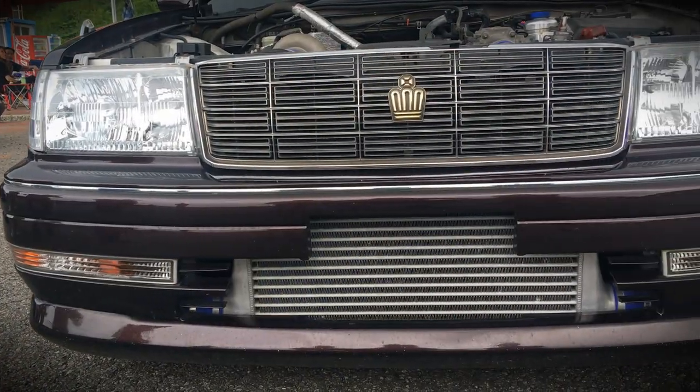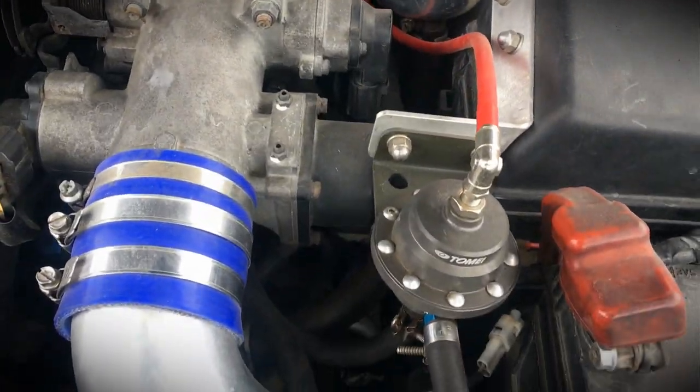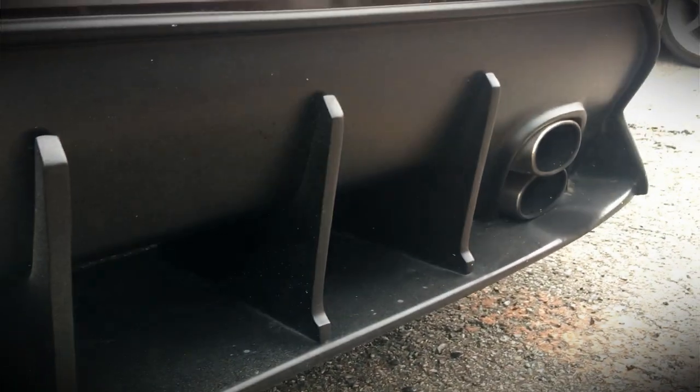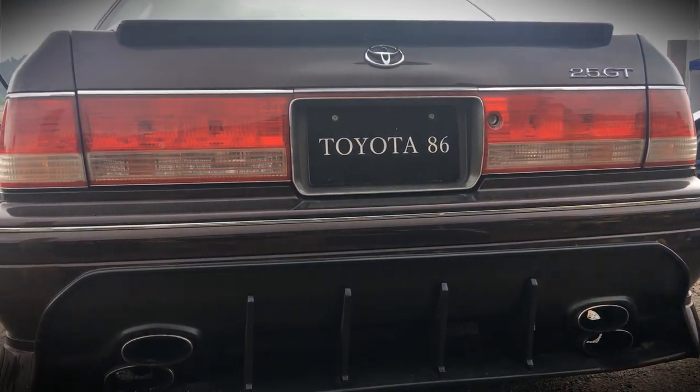That air is then cooled by a front mount intercooler before being mixed with gasoline regulated via a Tomei fuel pressure regulator. Exhaust gases are then spent from what appears to be a quad tip exhaust. That exhaust exits a bumper that is the only aftermarket looking part on this car.